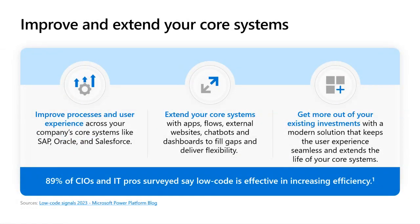Some of the benefits we start to see of this, you start looking at improving your processes and your user experience against systems like an SAP, like an Oracle, like a Salesforce. Get more out of the tools and investments you already have. Allows you to extend your core systems and applications with flows and external websites and chatbots to give people access to it wherever they are on whatever device they have. And you also start to get more out of the investments you have, but provide a more modern interface, a more modern solution, more seamless.